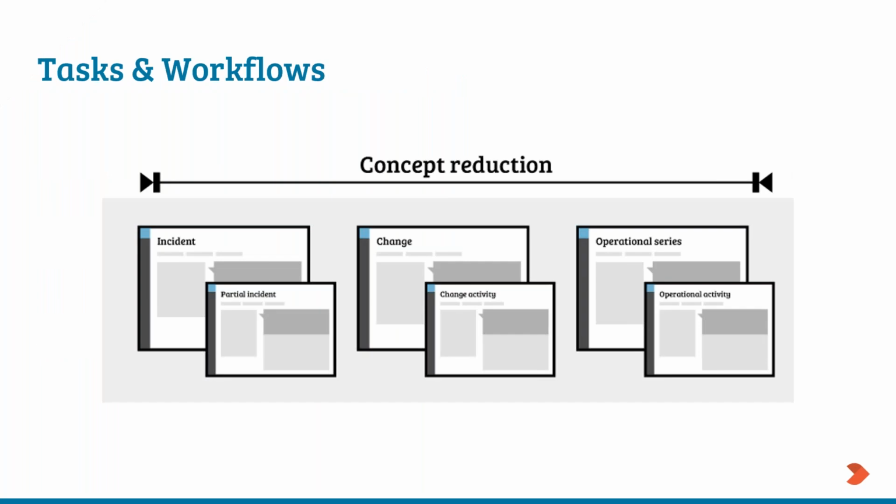Thanks. Yeah, I have another big topic to talk about, which is tasks and workflows. You might have already heard about it. It's one of the larger projects at TOPdesk. And we're currently doing a lot on concept reduction. So if you're an active user of TOPdesk, you might know that we have incidents, changes, operational activities, and all sorts of subcards below that. Well, there are also some sort of what you have to do. It's basically all a task. So we're trying to get that together into one concept. So to make it consistent and easier to work with.